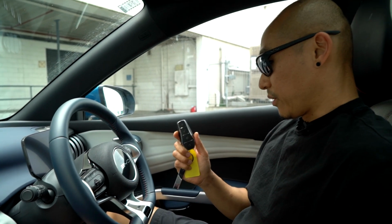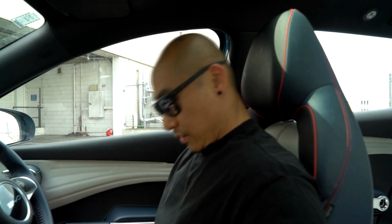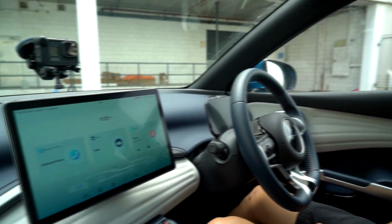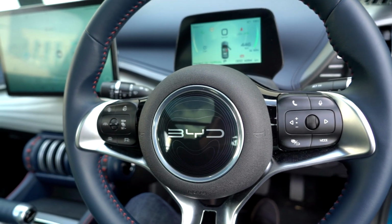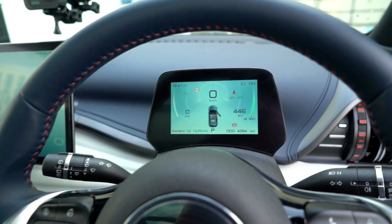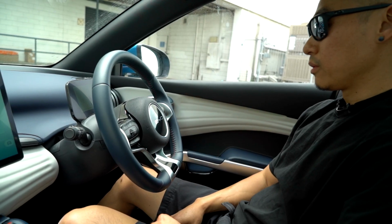Okay, so we're in the interior of the BYD. This is the first time I'm gonna start up the car because Luan drove the car here. Okay, so here's the key. I'll put it here. So you press on the brake, start up. Ooh, nice animation sound. So you have a quite small gauge cluster in front of you that shows you your battery life, your range, and the speed you are traveling, and the mode as well. Right now it's in normal.